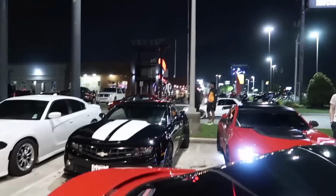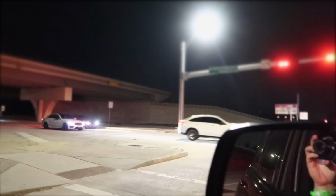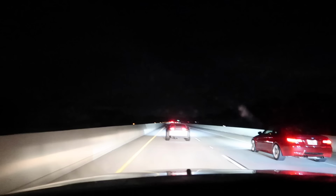R32. We got trucks on trailers. Oh, Toyota Supra. All right, let's get into the action.